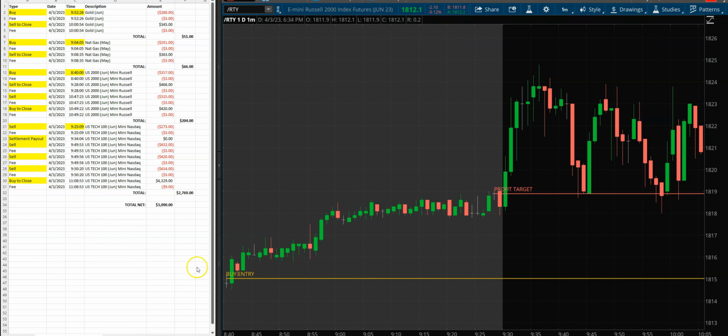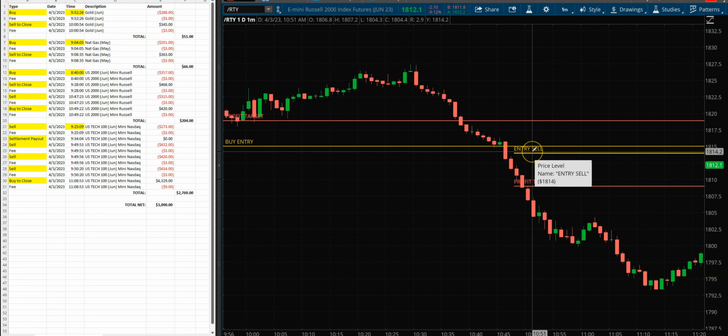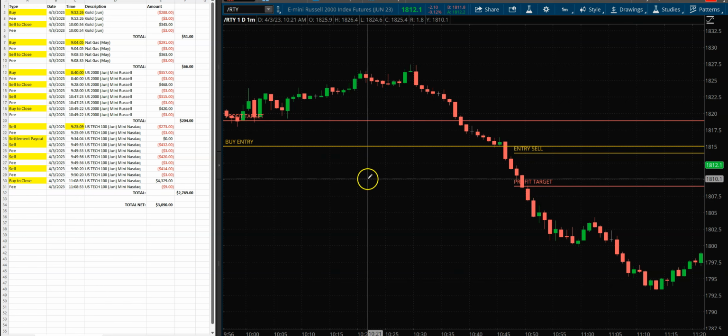So first of all, we took our profit on our buy, and then we didn't get anything until around 10:45. This is all Eastern time. Did get that 10:47. We did end up getting a short entry right here. It quickly did hit our target, and that was it for the mini Russell. Actually did quite well at 204.